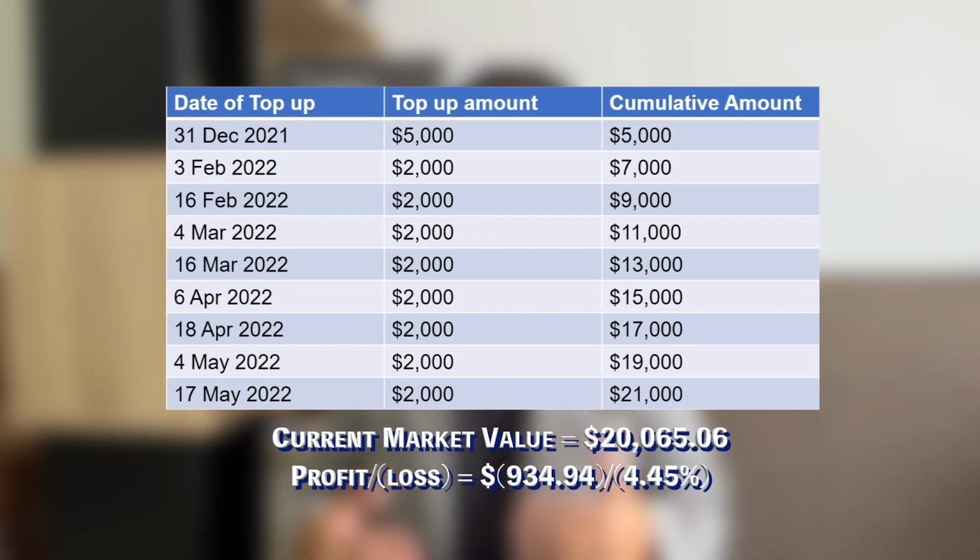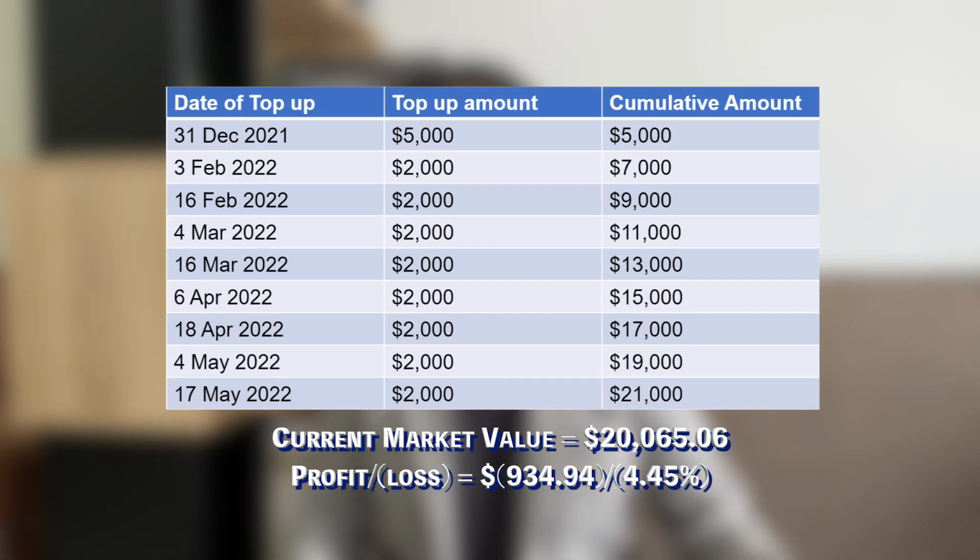And this is how I top up the portfolio. It started on 31st of December where I put in $5,000. And after that I started to add $2,000 per month. And from mid-February, I changed to adding $2,000 every 2 weeks.